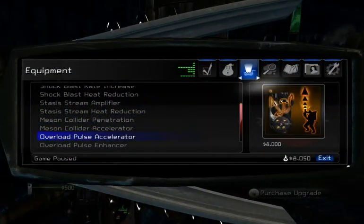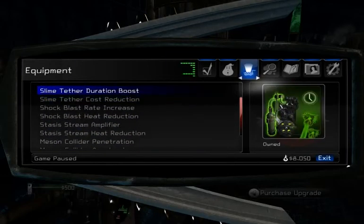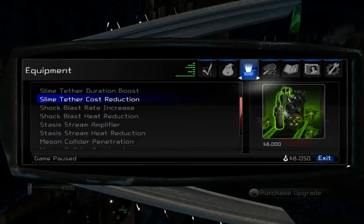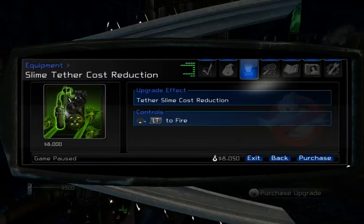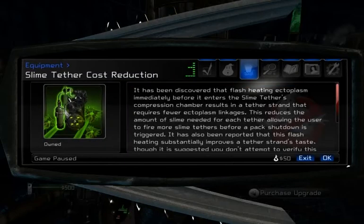Wow, made a lot of dollary dues. Let's get this, because it's been around longer. Like, that's really the thing I'm going for. I'm just making money hand over fist at this point. Slime tether cost reduction. No, but let's do it anyway.